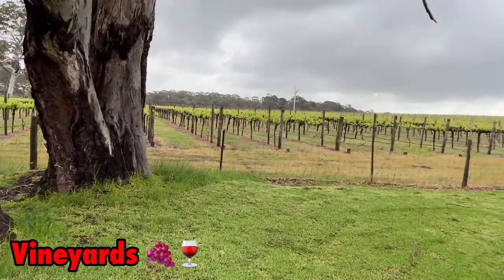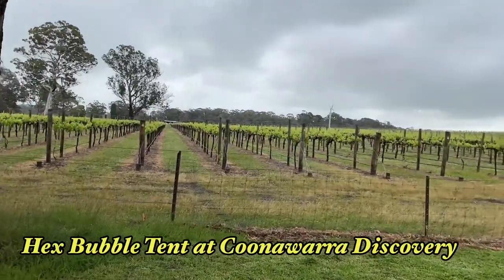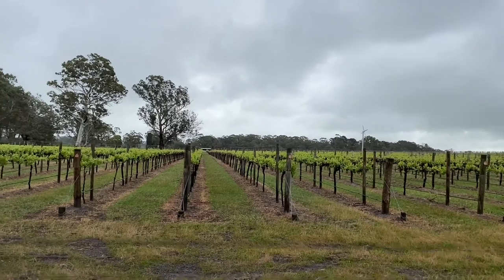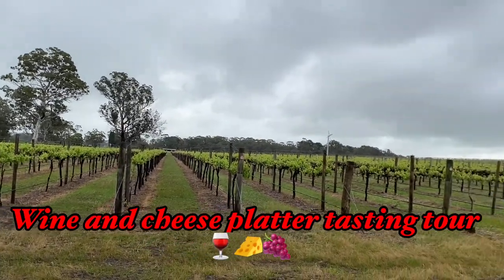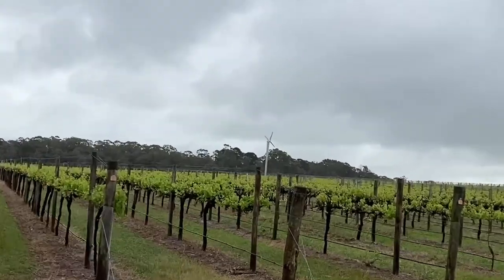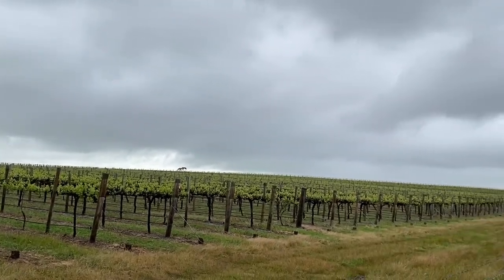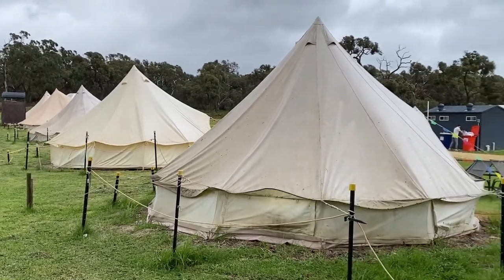It's a beautiful vineyard. So, where this Hex Bubble tent is, it's called Coonawarra Discovery, which is Coonawarra. It's a lot of vineyards in here, popular with wine tasting and everything. So that's the vineyard today. You can see they've got like a vineyard as well. That's it. So it's quite nice, but then the weather is not bad. There's plenty of vineyards, as you can see here.